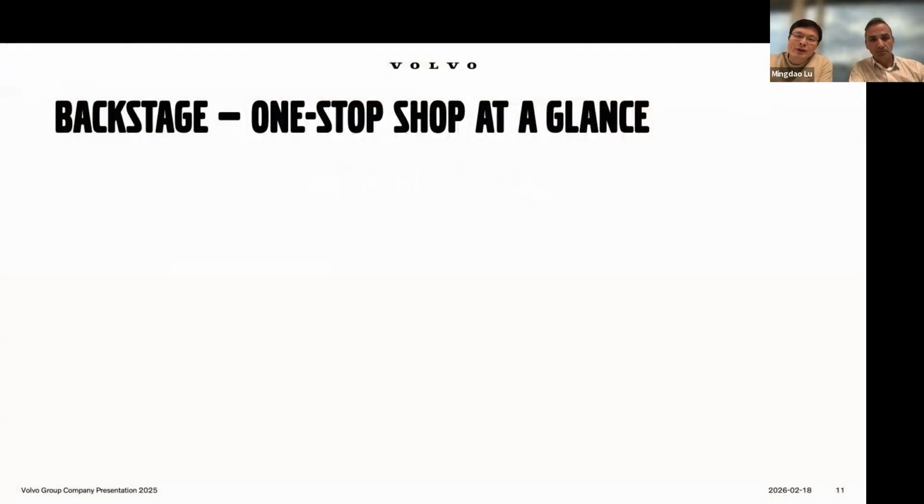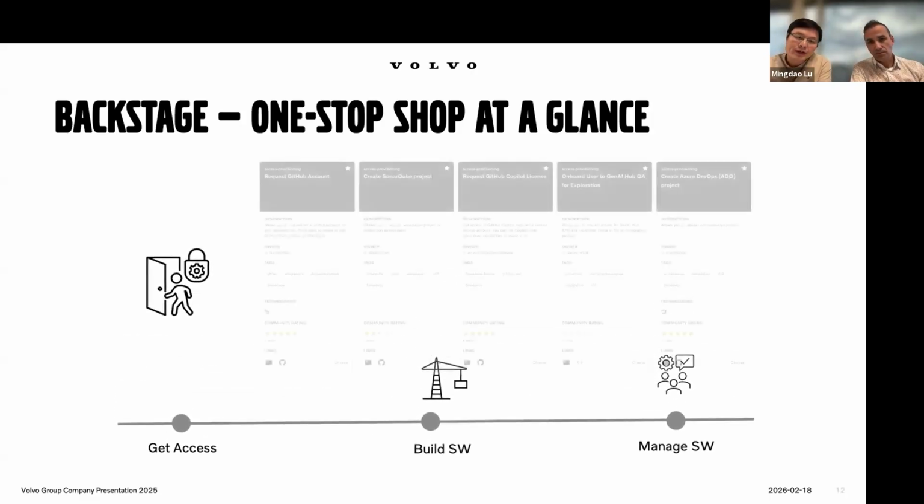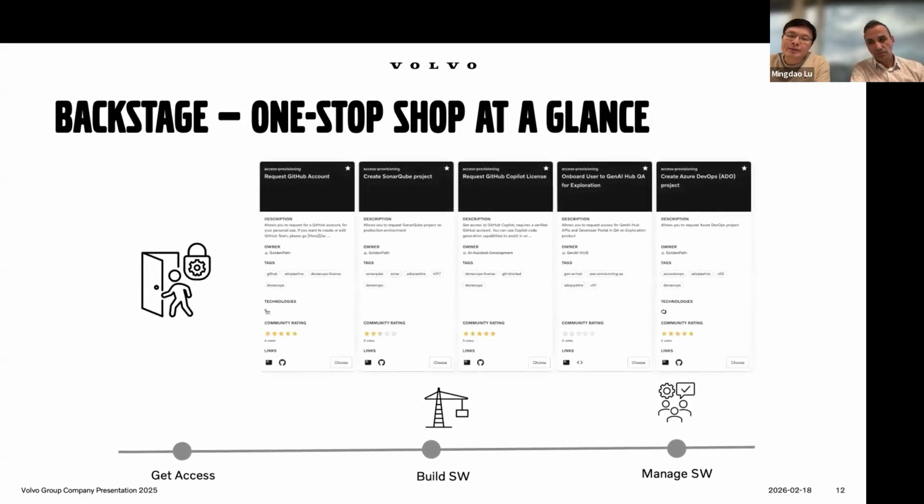So we will start here with how it looks from the Volvo Group perspective. Maybe it's not very new for you, but it's how we use it in our company. We want to cover the full life cycle for the developer in Volvo Group. Let's imagine we have a new developer or new developer team to onboard in our company. They need to get the necessary tools to do their job. When they get tools, they start to build something, and more often in the daily work, they manage their software. So getting access should not be too complex.